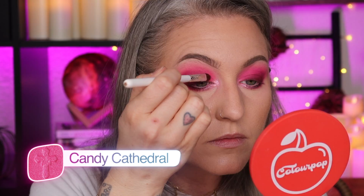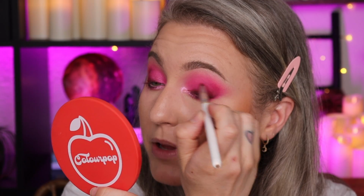I'm gonna go in with Candy Cathedral now on my eyelid. It's pretty. It doesn't go on as frosty as I was hoping it would. Maybe I just need to apply it with my fingertip as opposed to a wet brush. It definitely doesn't go on the way that it looks in the pan, which is kind of disappointing. I really wanted it to be just this really bright pop of hot pink, like metallic hot pink.